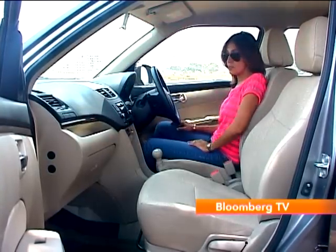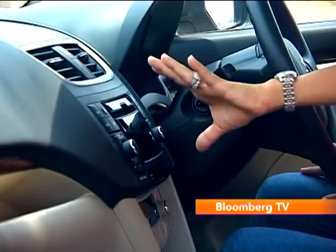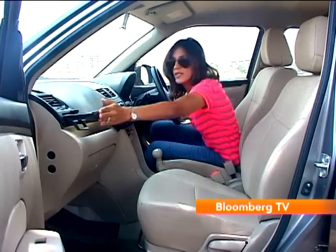Inside, the Swift Dzire has the more stylish, more upmarket interior that's more suited to a car of this segment. It's got a dual-tone dash, a nice integrated music system, and an electronic display for the AC controls. It's got wood garnish and some nice touches like the cup holders as well. On the whole, definitely the better looking interior.